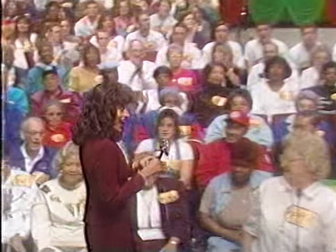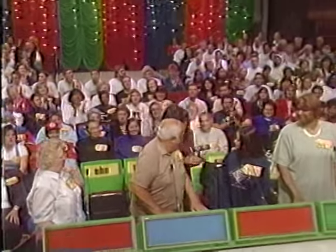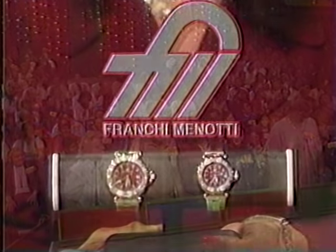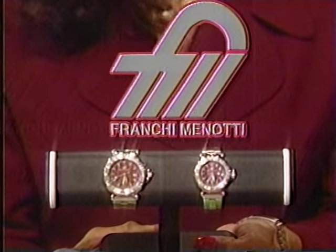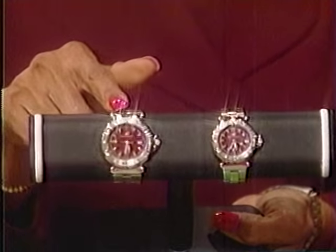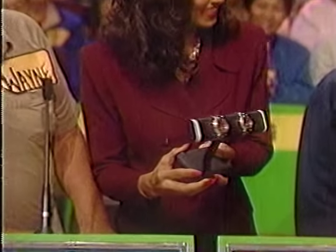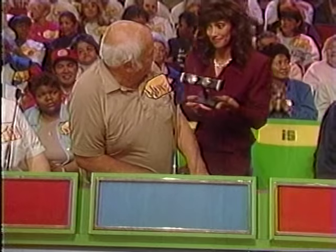Let's get the lovely Kathleen Bradley out here with the next item up for bids. The lovely Kathleen has lovely his and her watches. From Frankie Minotti, his and her sport watches, combining Swiss accuracy with superb Italian design. Timeless elegance for the next century by Frankie Minotti, Milano. What do you bid on those watches, Wayne?